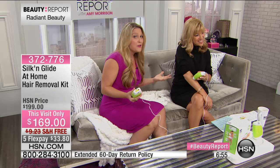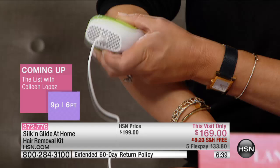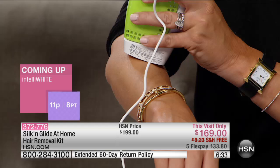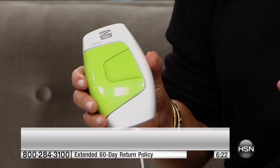Now, I will ask you though, if you are currently waxing or shaving, you have to stop. I need you to stop because, wait for it, we need the follicle intact. There's got to be a follicle there for us to target so that we can eliminate it for good. And you see, there's no wincing, there's no crying, there's no nothing. It's so easy. You're just gliding. That's it. A little bit of warmth to the skin dissipates almost immediately. You can do this on your face, anywhere you have unwanted hair.